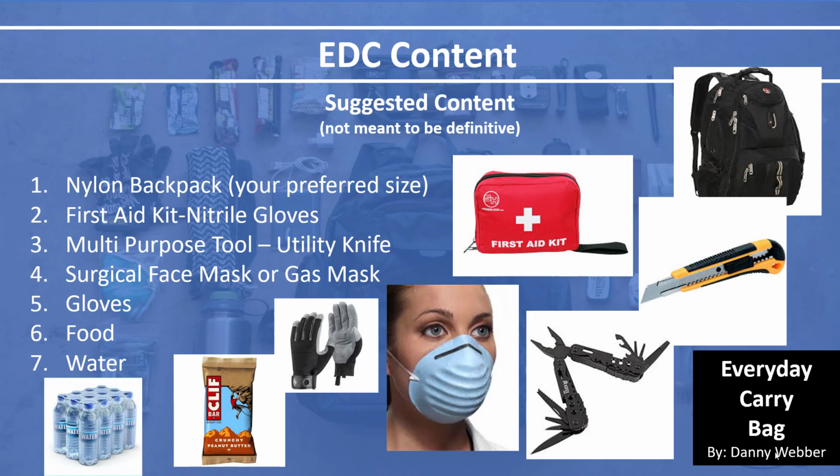Surgical face mask. Like this, just in case I need to get under the hood and I don't feel like breathing in fumes from a broken radiator, or I just want to prevent whatever's in the air from getting into my lungs directly. Work gloves, just any type of gloves to protect your hands.